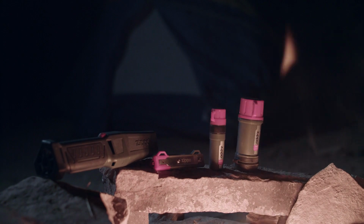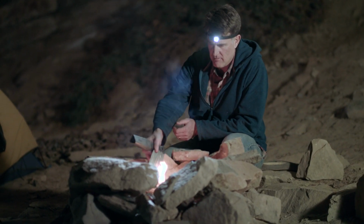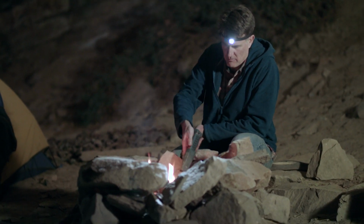My favorite thing about the Zippo Outdoor Fire Starter line is reliability. I have peace of mind that when I set about starting a fire, I'm gonna get a fire.